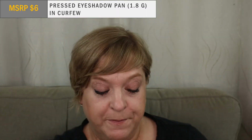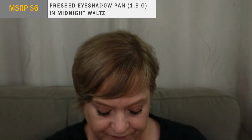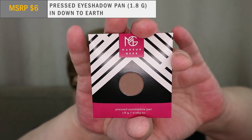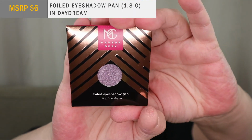So this purple one is Curfew. The coral one is Summer Luvin. The caviar is Midnight Waltz. The off-white brow bone shade is called Mirror Mirror. The taupey brown is called Down to Earth. This foiled shade is called Grandstand. The last one is also a foiled eyeshadow in kind of a lilac purple, and it's called Daydream.